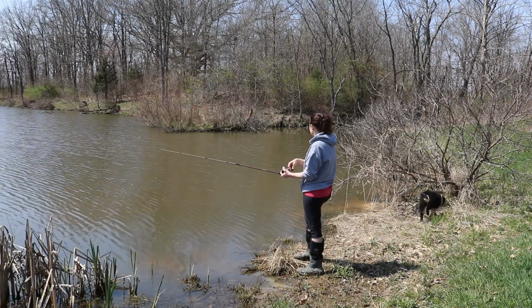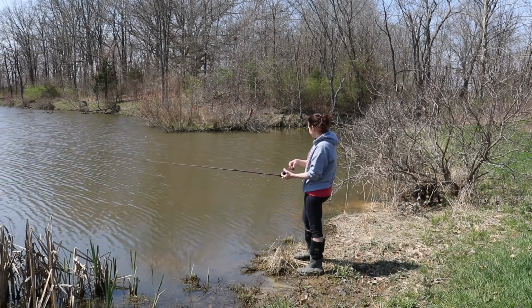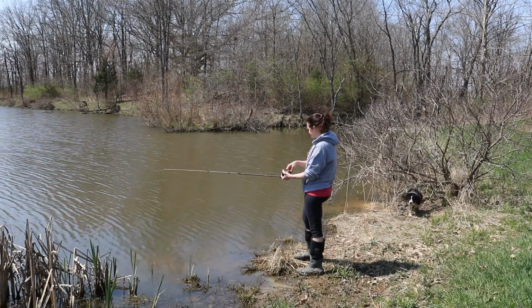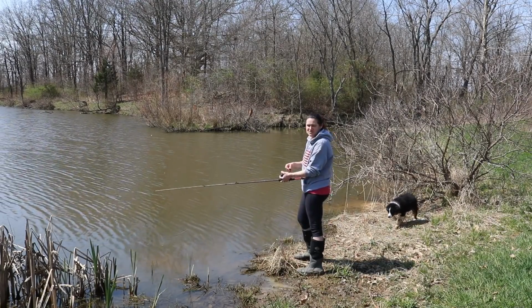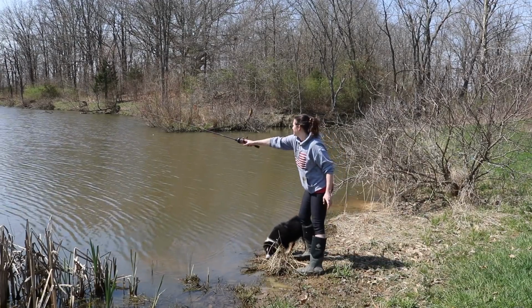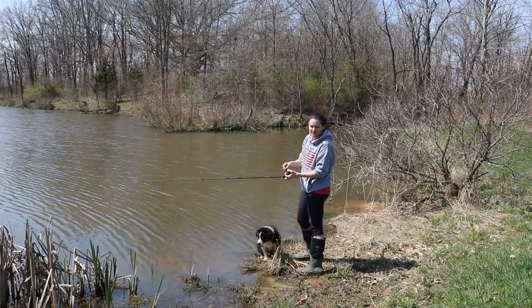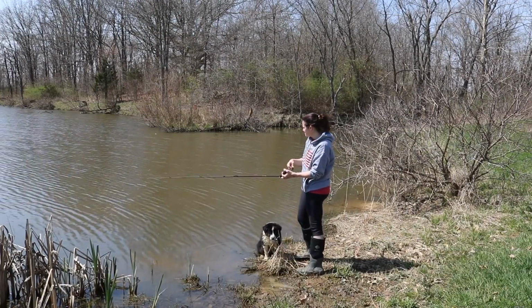So how many you caught so far? 7. All bass? Yep, all bass. Same size as the first one. Yeah, we had a pretty good sized meal then if you would have kept them all. I had like 1 bluegill, I think, that got off the hook before I got it up.